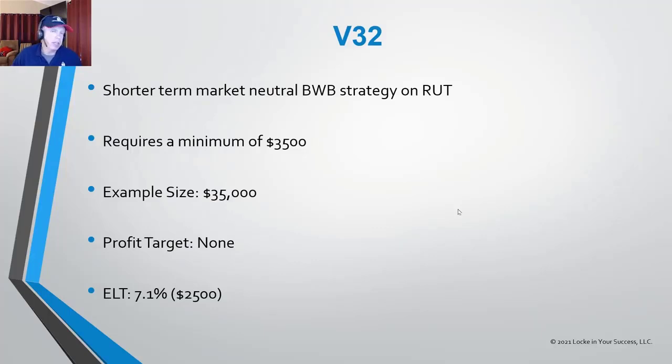The profit target on this strategy is none. We actually don't have a profit target. Generally, if we have a winning trade, we expect to win somewhere around 10% or so. Sometimes we can make 20%, 30% on this strategy, so it does have the potential to have some very high returns. And our exit loss trigger is going to be 7.1% of our planned capital, or in this case, $2,500.